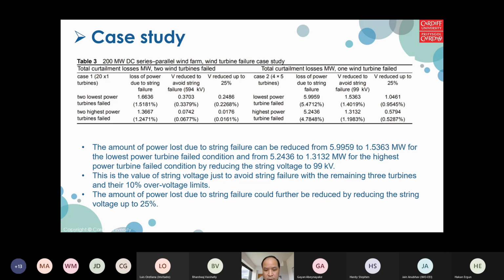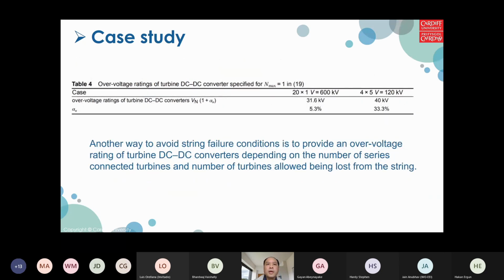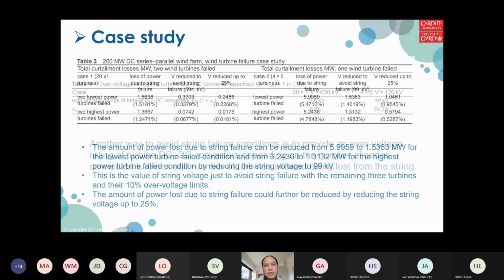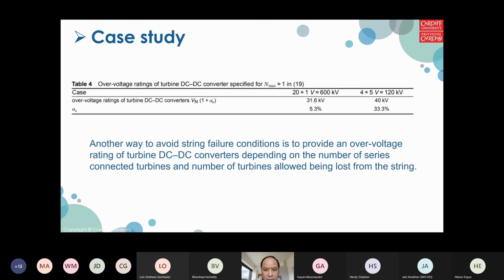Okay. So for the DC voltage we tried 10%. We also tried 25% voltage reduction. We try to find, by comparison, which one overall minimizes the cost and the losses. Of course, in this study we have also covered the rating. Yes, if we increase the wind turbine rating by 10%, that is another way to avoid the failure: to provide overvoltage capability of this converter.